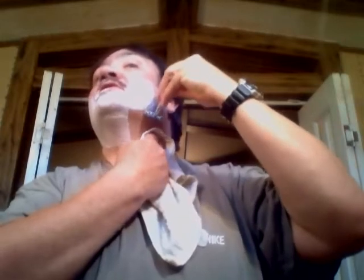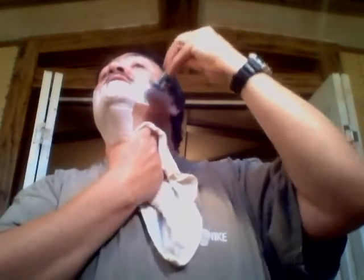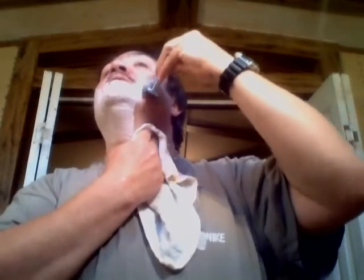I have a washcloth. Now, what I just did there with the washcloth, the soap residue that was left after I made that pass, what was left on my skin was so slick that I couldn't get a grip. It's still really nice and slick. So the slickness of this soap is really good.